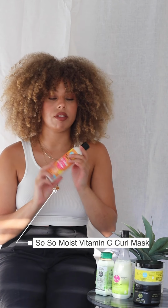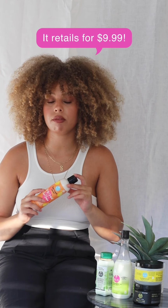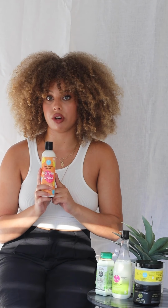And I do have a Curls conditioner that I love to do this with. It is the So Moist Vitamin C Curl Mask from the Pop and Pineapple collection. This product just does a really, really great job of reviving dry hair. So it's a really great option if you are looking to try deep conditioning before doing your cleansing routine. I really recommend it if that is something that you haven't tried, and it can potentially help you with infusing moisture in your hair.